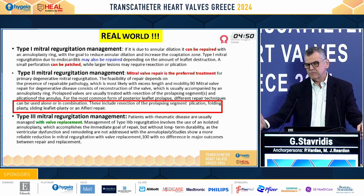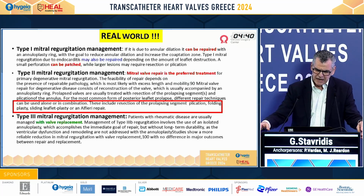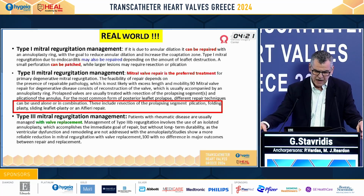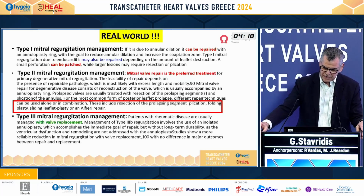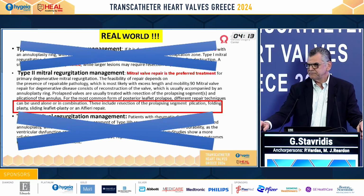This is the real data. We have the type 1 mitral insufficiency. We don't see it that frequently. This can be repaired. If there's endocarditis, some of the damaged tissue can be repaired, can be patched or whatever. If it's type 2, which is most of the patients that we have, this can be repaired with various techniques, from resecting, respecting, doing Alfieri, doing plication, folding, etc., putting in artificial chordae and the rest. And the type 3 is again a rare procedure that, as you saw before, is mostly due to rheumatic disease. So these are gone. There's not much left.